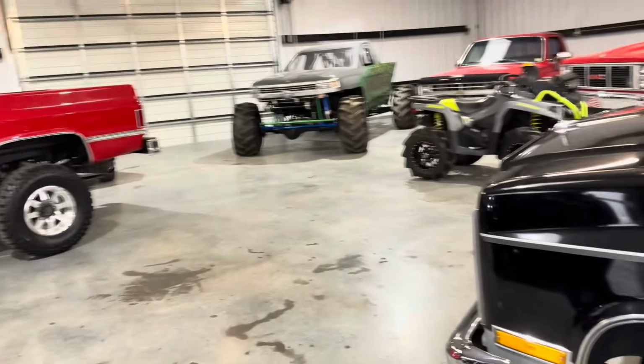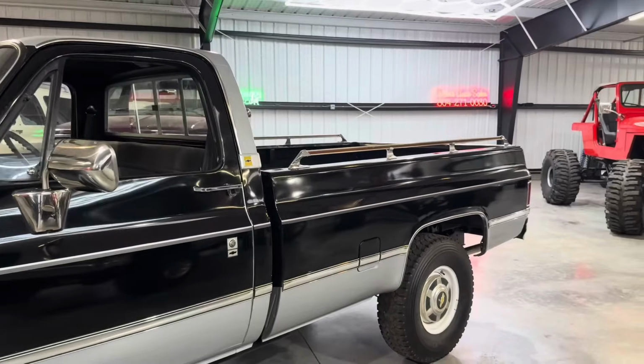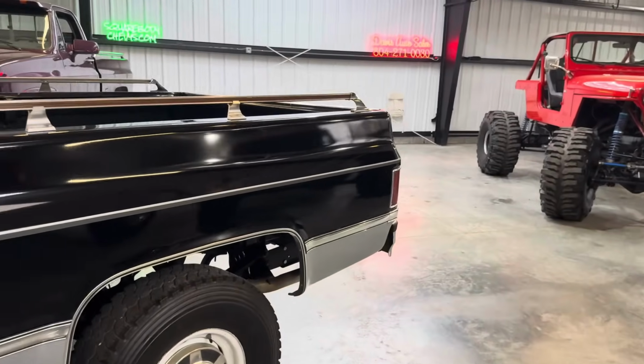Thrilled to have it, so original. No, we're not gonna lift it up and put boggers on it. This truck is gonna stay the way it is. And if you guys are square body connoisseurs, I think you will fall in love, beyond in love with this truck.